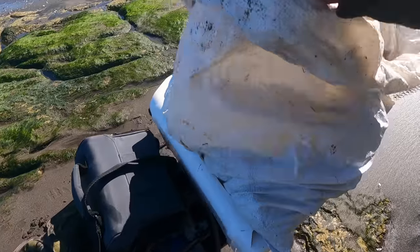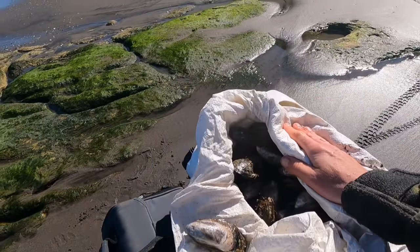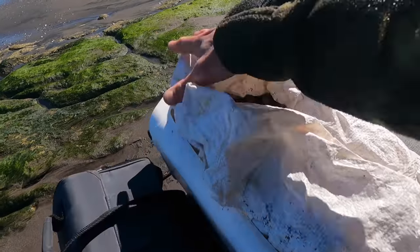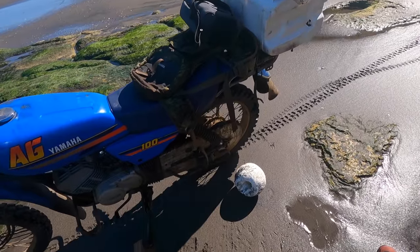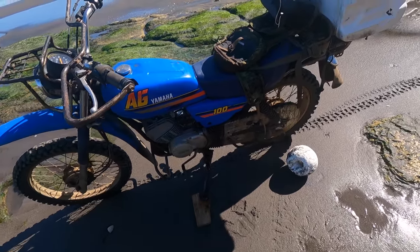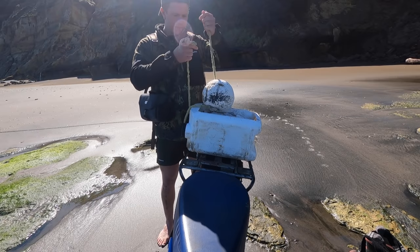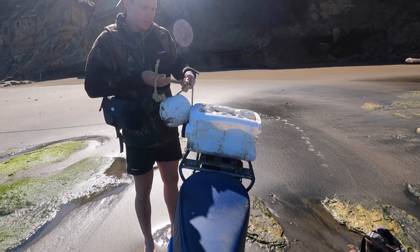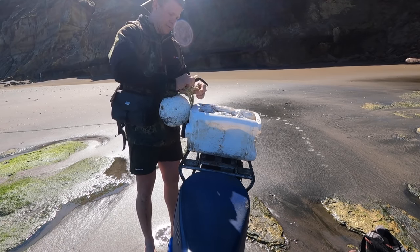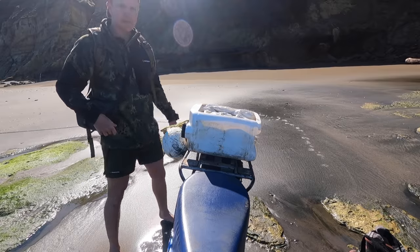Here's my little mussel holder. Perfect built. Beauty. Strap that treasure on somehow. Find some rope along the beach here somewhere. Try tie our buoy off here on the side. Stay there. Beauty.